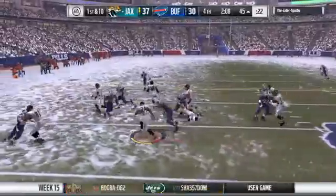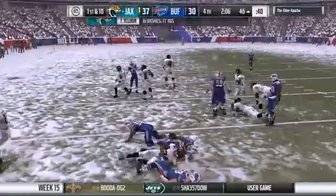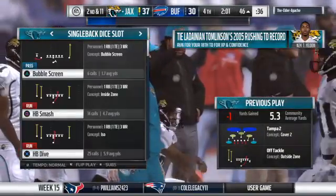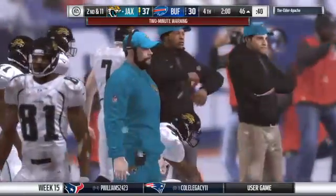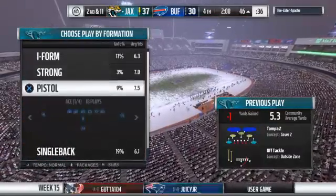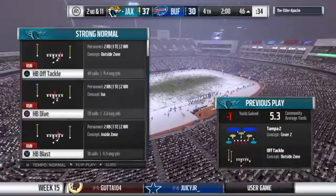Bortles going to give to Yeldon. And this one goes nowhere. Losing yardage on the play back at the 46. It's a loss of a yard there, and now second down. Time for a break. We'll come back, see what transpires after this.